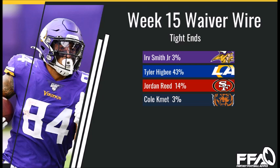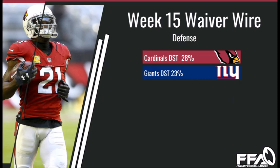Alright guys, that's going to do it for tight ends. I did really quickly want to go over 2 possible defenses you could get off of the waiver wire and stream as early as this week. The first team we're going to talk about is going to be the Arizona Cardinals defense and special teams, which is currently only owned in about 28% of leagues.